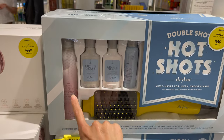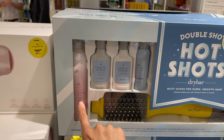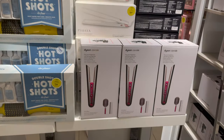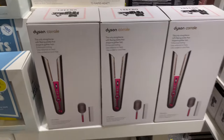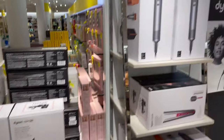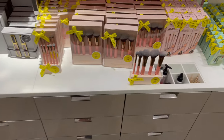You get the brush, you get all these minis, and then you get a full heat protectant. A lot of people like that one. There's also the Dyson flat iron, and it comes with the brush. More Dyson goodies.